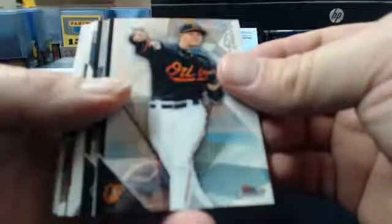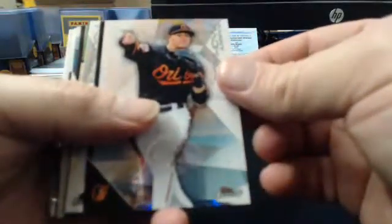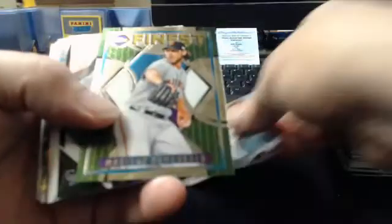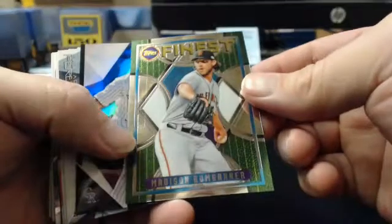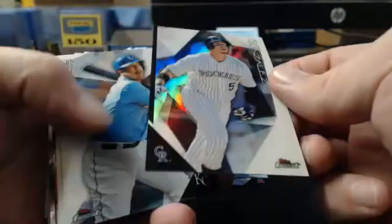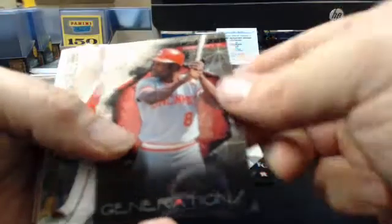Okay. Get that glare off of there. There we go. Get some clearance. There we go. Okay. Madison Bumgarner, Finest Retro for the Giants, along with a refractor for Gonzalez of the Rockies. There you go. Mr. Morgan, Generations for the Reds.